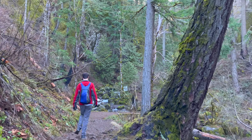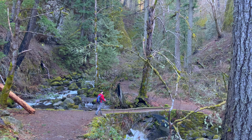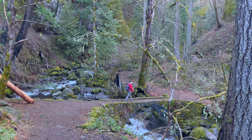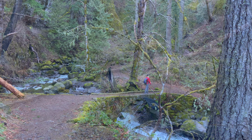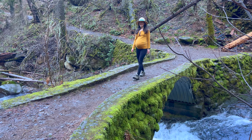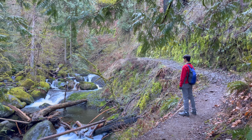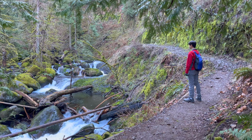The Devil's Rest Loop Hike continues past the cutoff for the top of Multnomah Falls, following Multnomah Creek upstream past 3 more waterfalls. Despite a devastating wildfire in 2017, the creekside microenvironment is lush and full of moss and ferns.